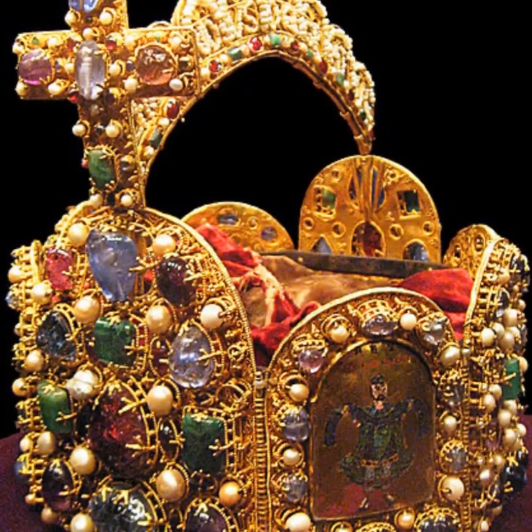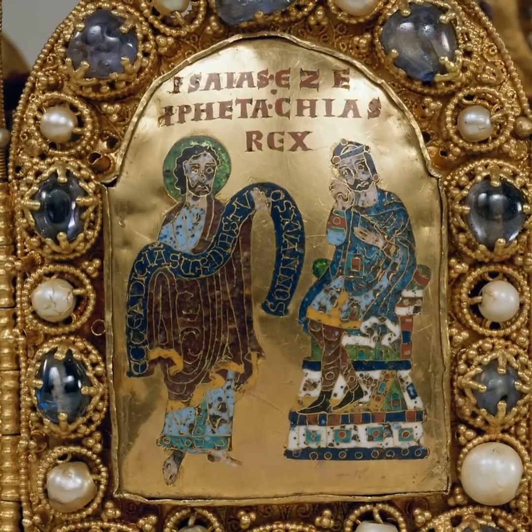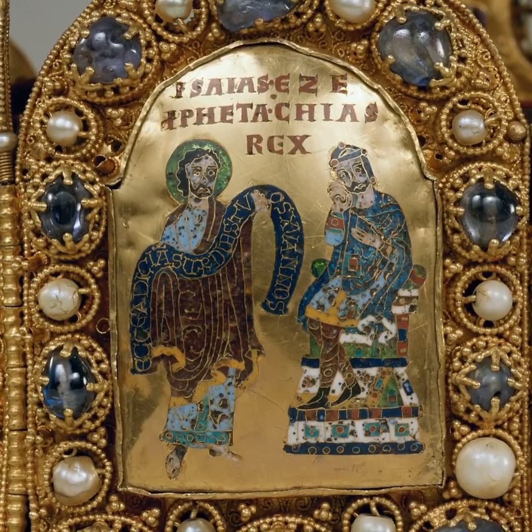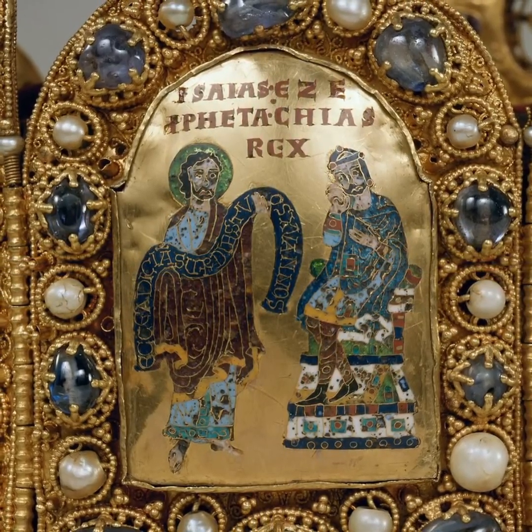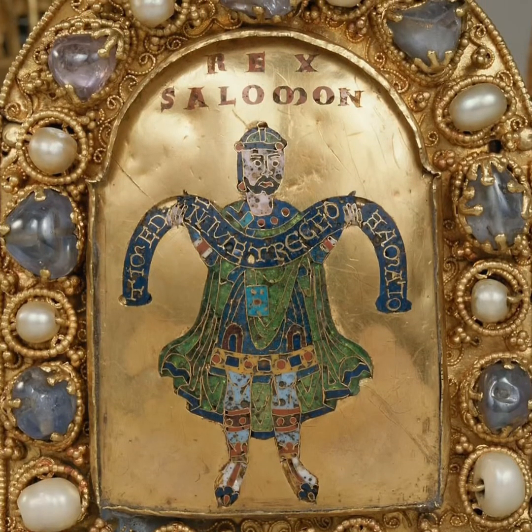The crown is made from 8 plates of gold. 4 of the plates have religious images on them. The 4 larger plates are covered in gems. Because the crown was made before it was known how to facet gems, the stones were polished into dome shapes.